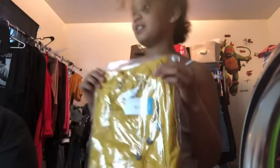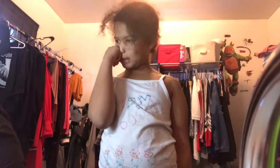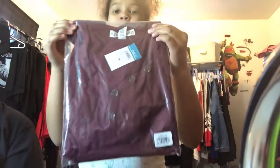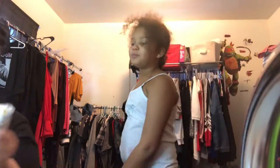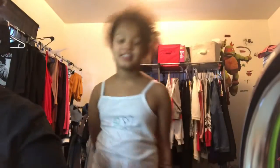I have something. Those have button details. I have a shirt like that, except it has color buttons with blackness. Another one with button details. And then this one I got from my mom. Pretty. All good price. Has flowers.